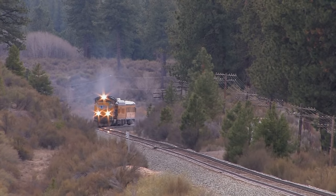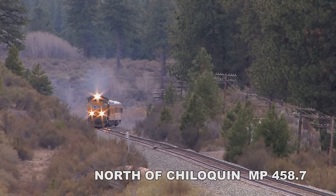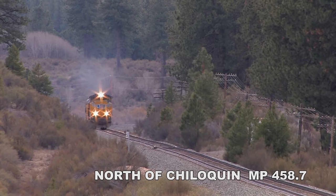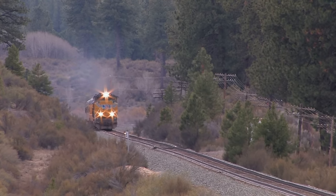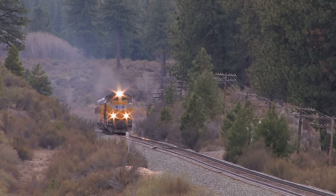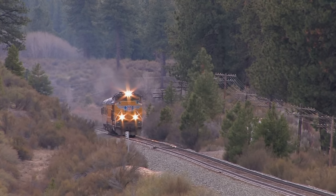Continuing our journey along the Cascade Sub, a UP officer's special rounds a curve just north of Chiloquin, behind a lone SD-70 ACE. Former Southern Pacific cars Stanford and Sunset, now wearing armor yellow, follow obediently behind.